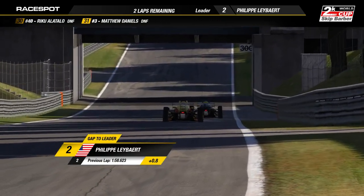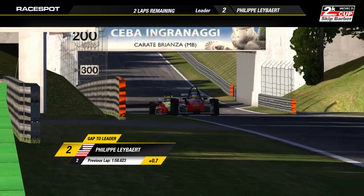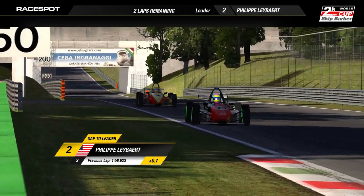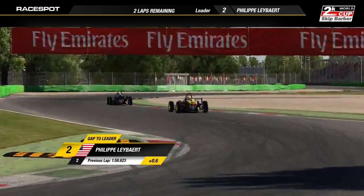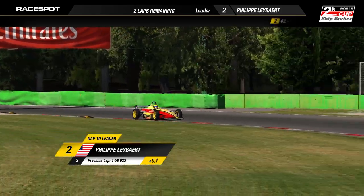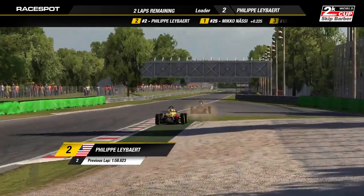We've had some great races this weekend here on RaceSpotTV, iRacing Live and PSR TV. We thought this would be a close one. It might well be that Mikko Nasi's move down into the first Lesmo would be the decisive move of the race that stops him being under pressure in the final corner.